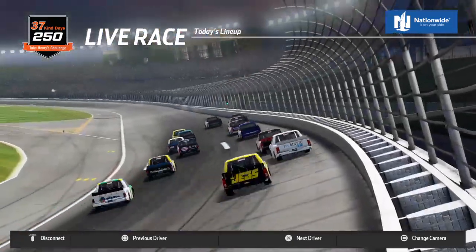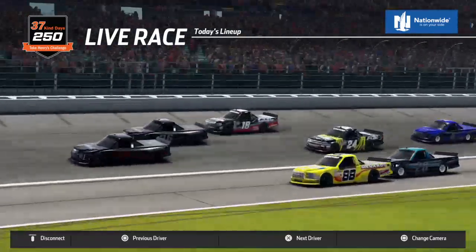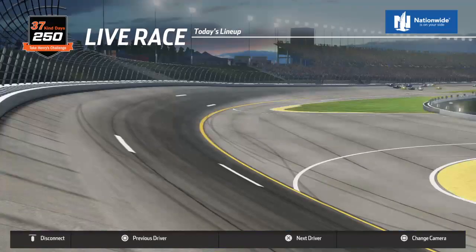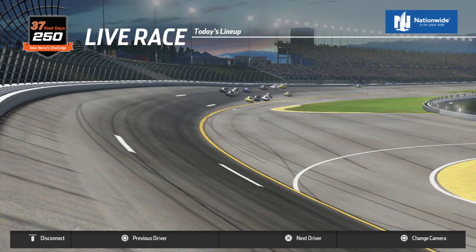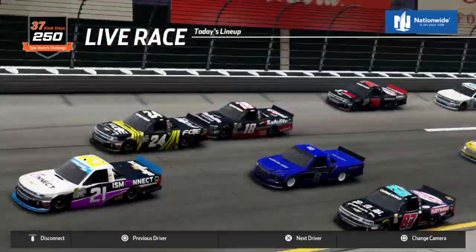What a move by the 88 of NASCAR Extreme. It looked like on the entrance of turn 4 or turn 3, he got on the apron just a bit, but he's going to save it and go 3 wide for the lead. SHR, oh, 24 gets up the track a little bit in front of the 18.